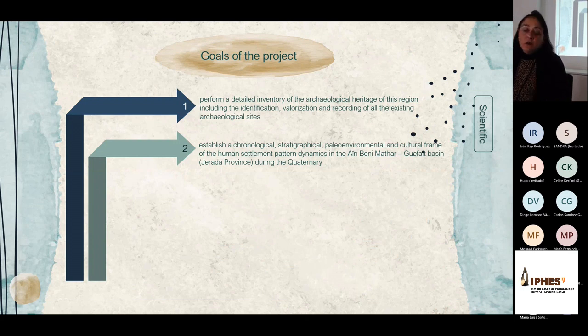As I told you, the goals of the project from the beginning were very, very clear. It was, first, for the conservation and knowledge of the heritage of the region, to valorize it for research. First, to do an inventory of the archaeological heritage of the region, but also establishing a chronological, stratigraphical, paleoenvironmental and cultural frame of the human settlement patterns.